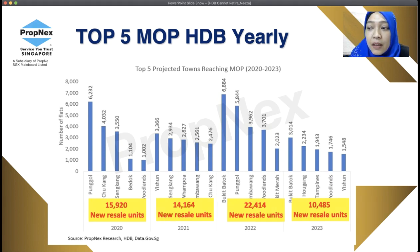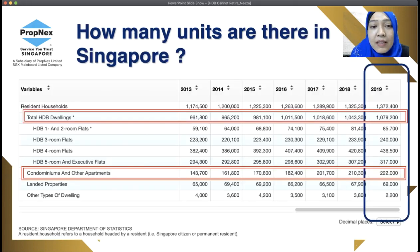So you can see that this is actually a problem with both the current resale market, that is HDB that is very, very old, as well as the current MOP units. The MOP unit owners are also having a challenge with competitors around their area, because at one point, for example, you can see here in Punggol, 6,000 over households MOP together, and therefore their price will be competitive, right? So in 2021, you'll see another 14,000, and then another 22,000, and another 10,000. Isn't that huge?